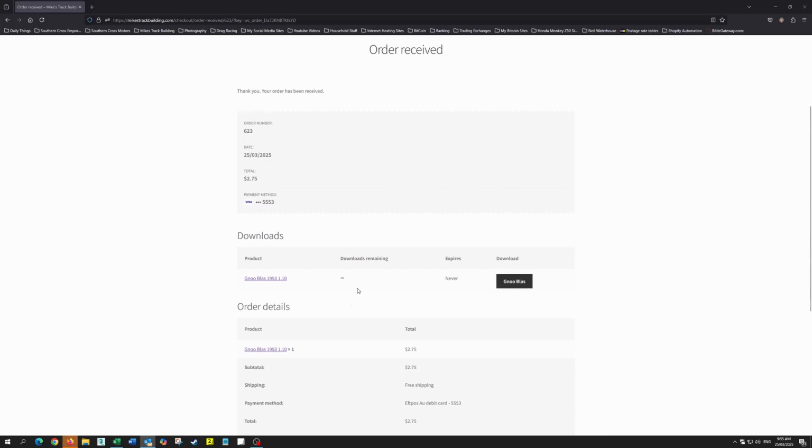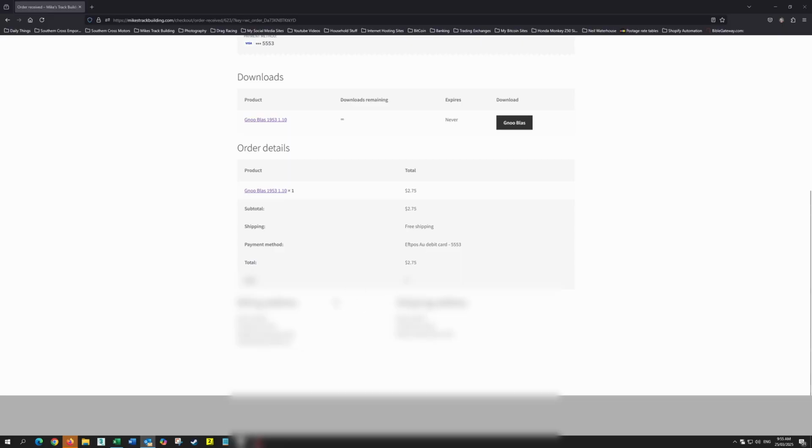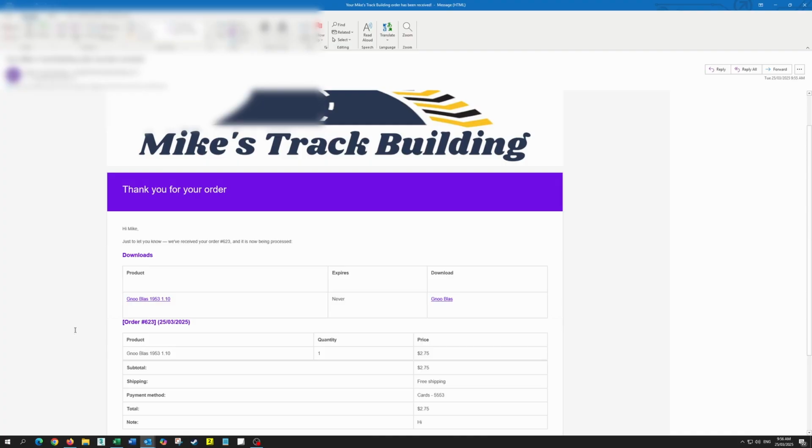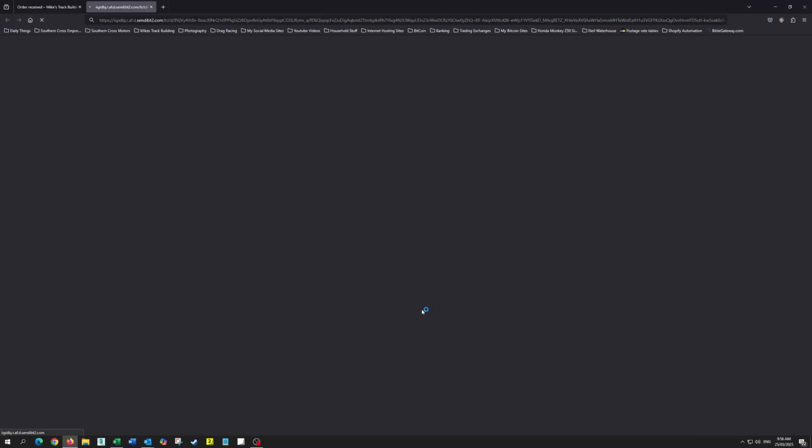Now it's got an infinite number of downloads remaining. You will get a link, and I will show you. It goes to your email. You have a link. So here's the email. Nublar 1953 version 1.1, and when you download, you click on here. It will take you through, and it will download here. So once that's done, I will show you how to install the track.